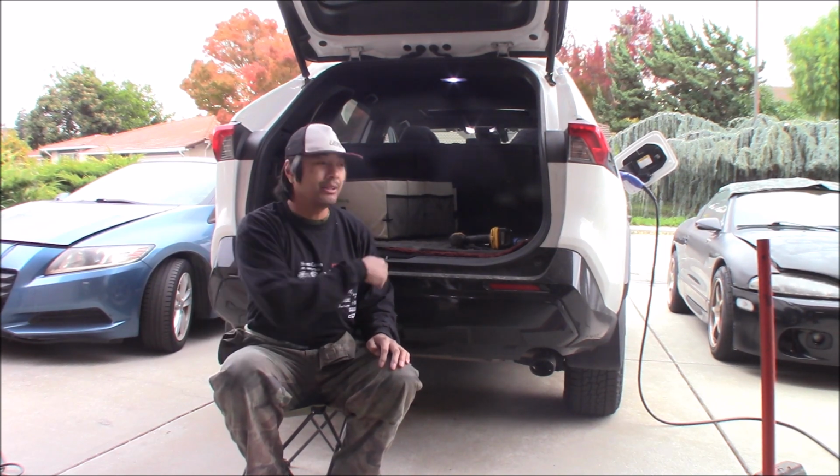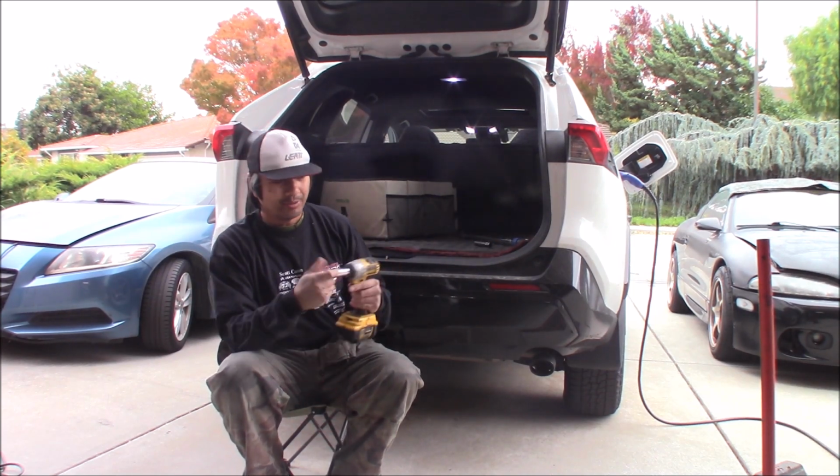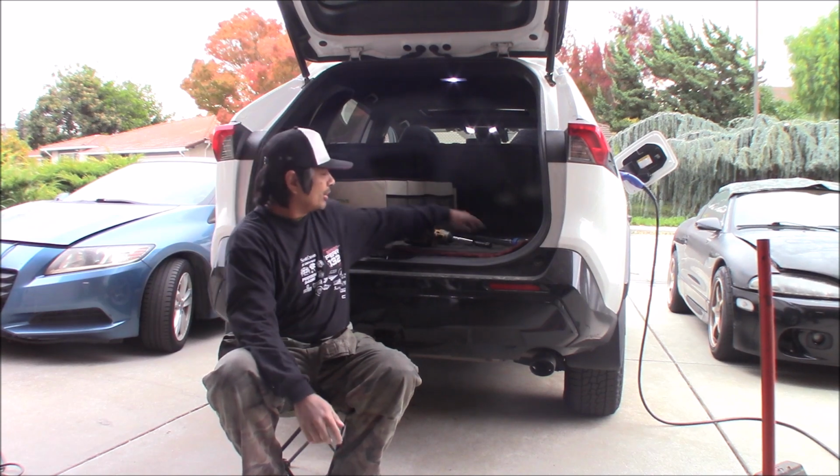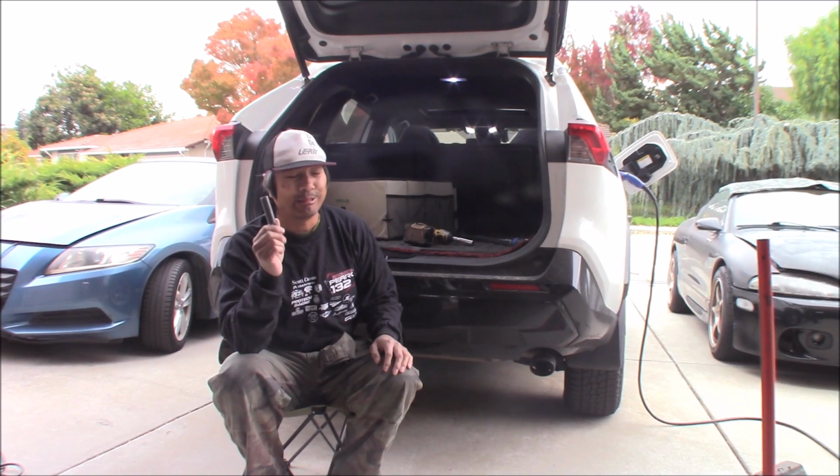So let's go ahead and do it. Here's some of the tools I'll be using. I'll be using an impact gun with a 19 millimeter. Why 19 millimeter? Because I have those spline lug nuts.